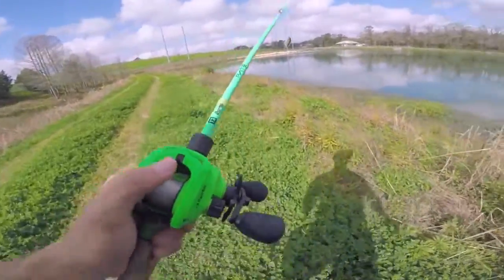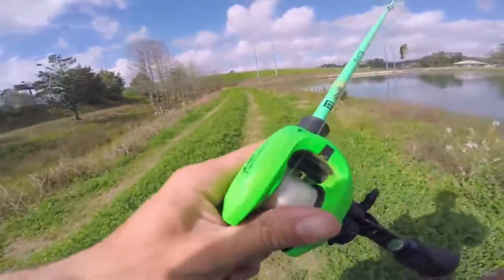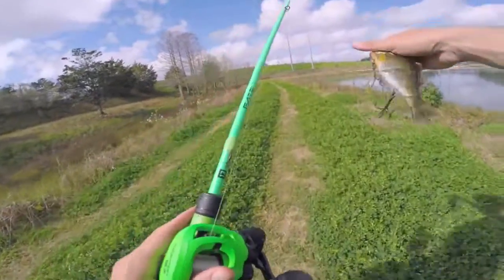Huge gar going after Lojo's swim bait. Oh, God. I know I can catch him on this thing, but it is not worth throwing the swim bait in there.